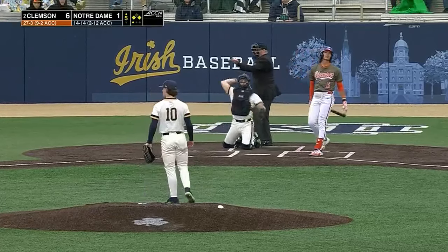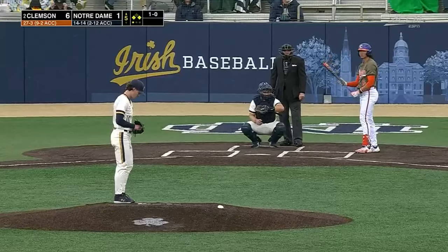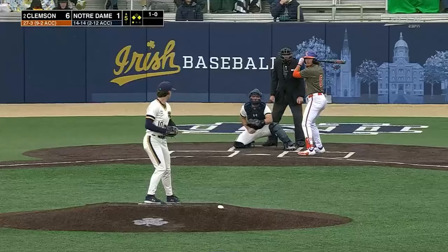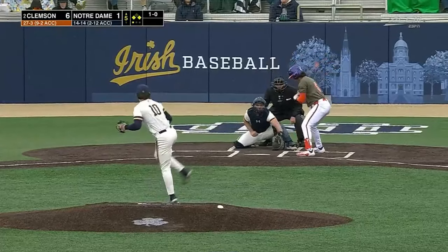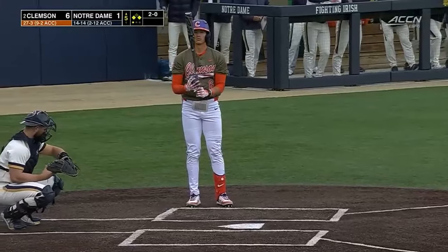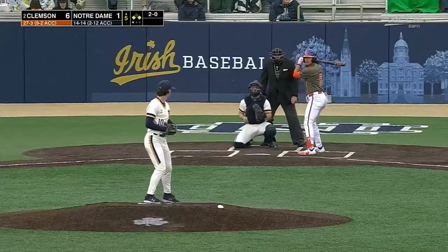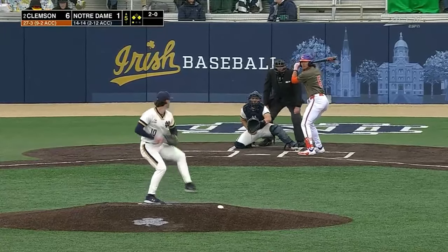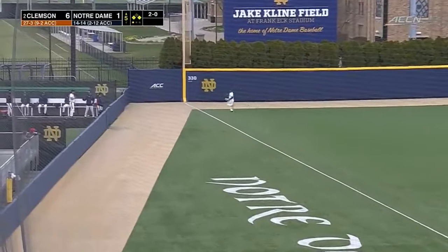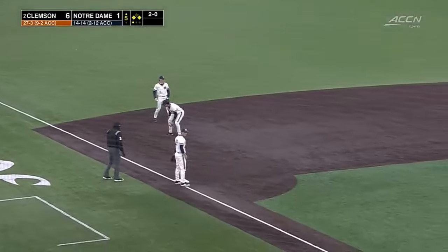Nothing and nothing pitch to Hinterleiter is a ball that he holds on his swing. Hinterleiter, the transfer from Davidson, had a double back in the second. Two-oh, grounded out of the reach of Bumgarner. It's a fair ball. Wright will come in to score. Mathis will be waved around third. The throw won't be in time.